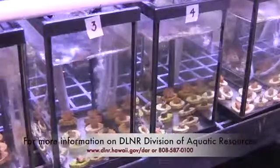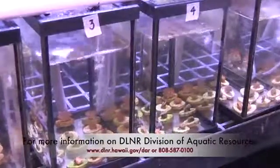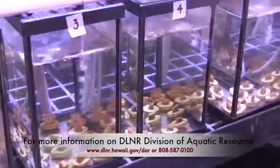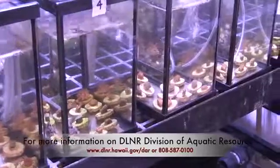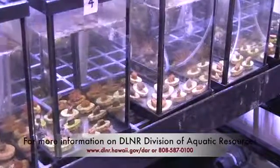Porites lobata seems to be more autotrophic, which means it relies more on photosynthesis. It doesn't seem to depend that much on food, at least in terms of the food that we've tried and tested so far.